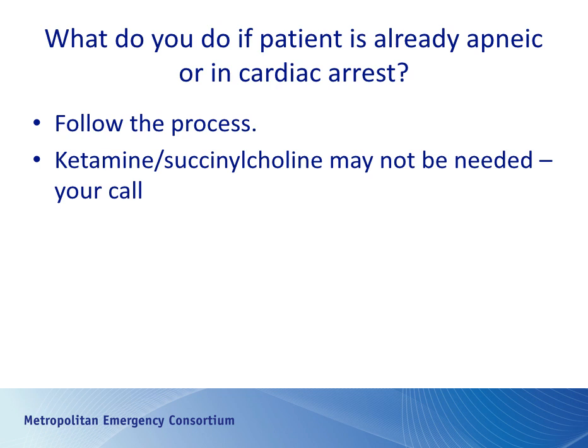If the patient is in full cardiac arrest and their jaw is relaxed and they're not responding to what you're doing to them, then ketamine and or succinylcholine may not be needed. It's your choice. So if the patient's already apneic or in cardiac arrest, we want to get them oxygenated. We want to follow the process, get the tower of power in place and get this patient ventilated before we try to get an endotracheal tube in.